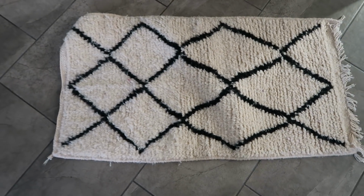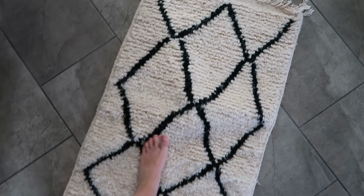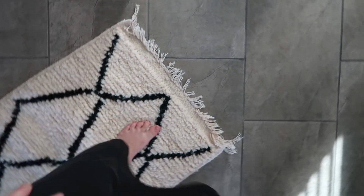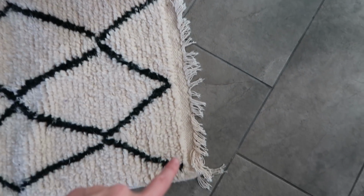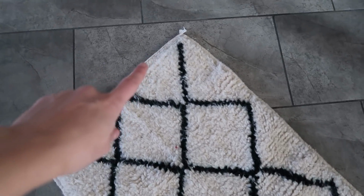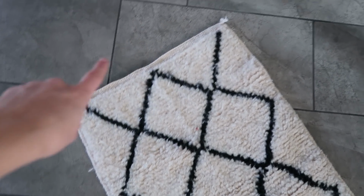I'll show you guys it on the floor. I somehow fit this into my carry-on suitcase. I folded it up and look how amazing this is. Oh my gosh, it's so soft. I also realized that traditional Moroccan rugs only have fringe on one end, and this end doesn't have any. And I realized all the rugs there were the same because they were hanging them from the walls.